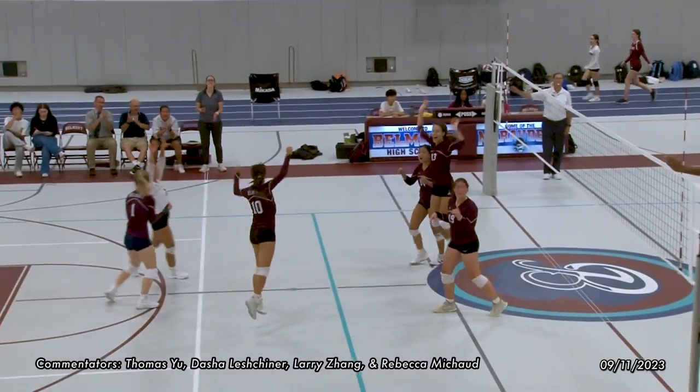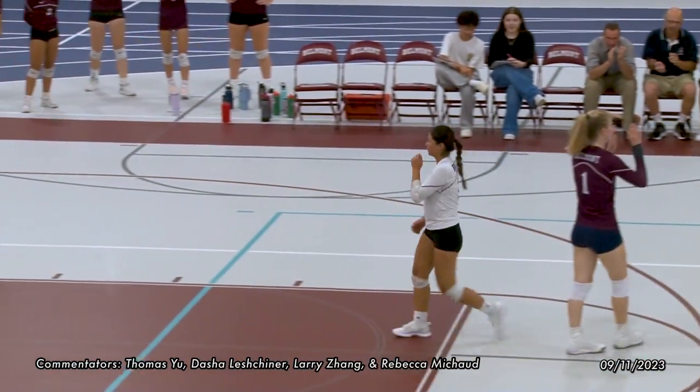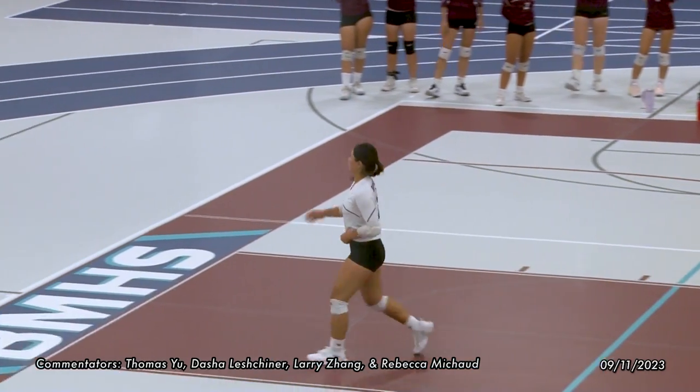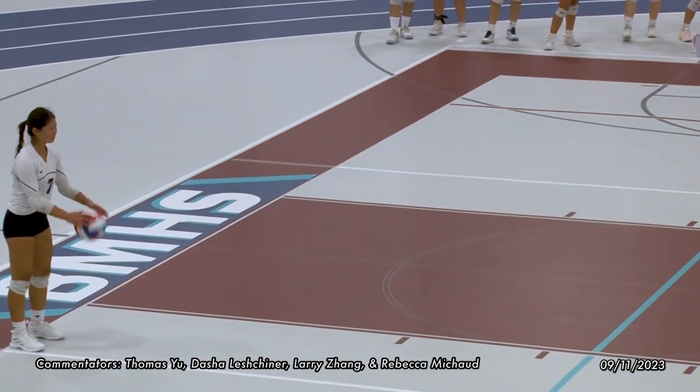In! That was another ace right on the line. A crazy shot. Melrose was unable to read that serve. And a 7-point serving run for Gabby. Let's see if she can keep this up.